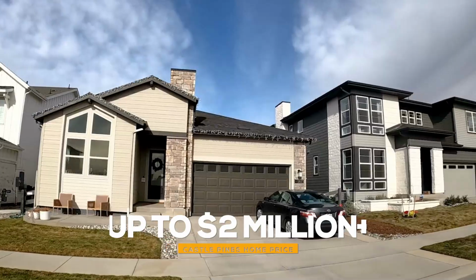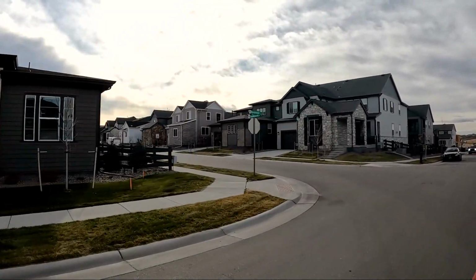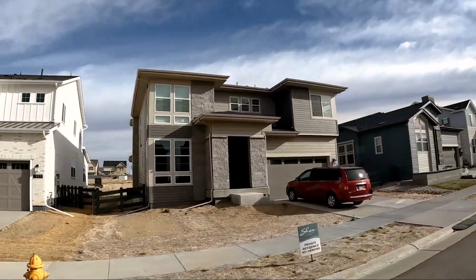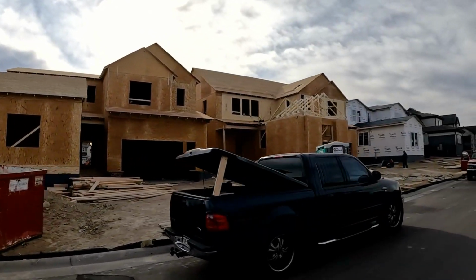But what I love about these guys is that they are doing fantastic styled homes that are not only Colorado style, but have that modern farmhouse look, the whites and the blacks. All the builders in there are very different. There are some ultra modern looking homes and some more traditional looking homes, but all of the homes have a very good Colorado aesthetic feel to them.